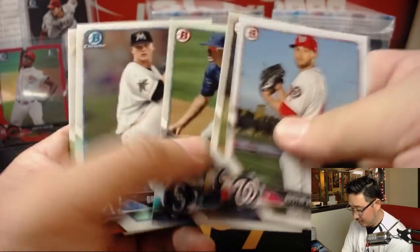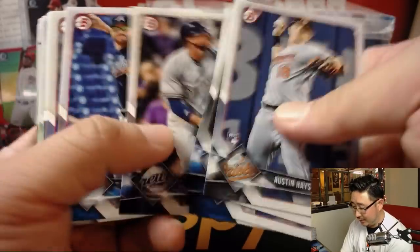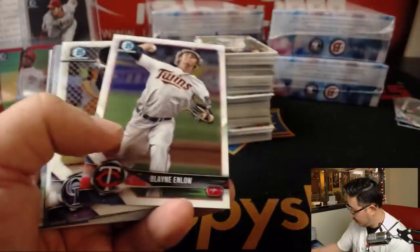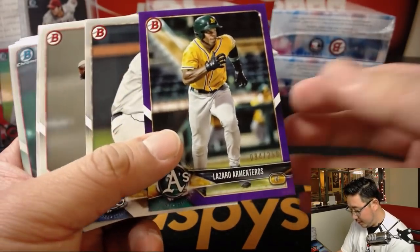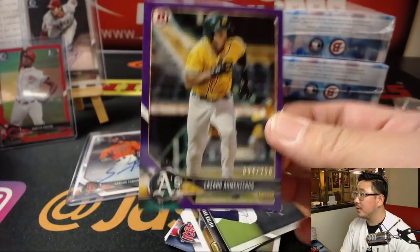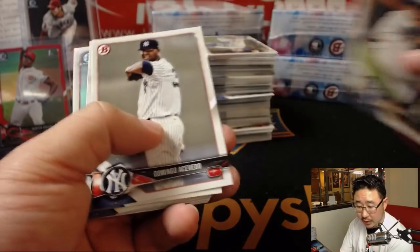Verdugo. Might need to call up Alex Verdugo from the minors if the Dodgers can't outscore the Marlins like tonight. There's Heliot Ramos. That's one of the big Giants prospects. And there's Lazaro Armenteros. 94 out of 250. Purple paper goes to the A's. That'll be for Michael Tran.